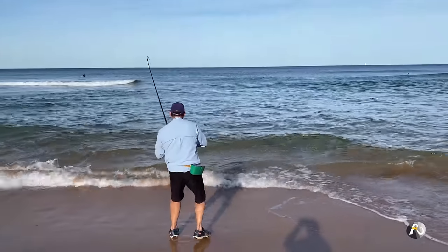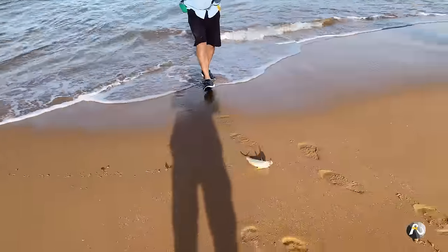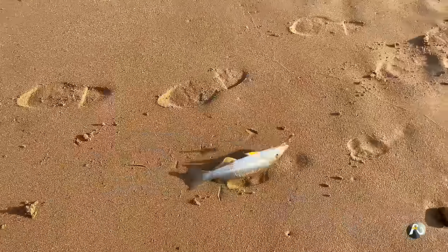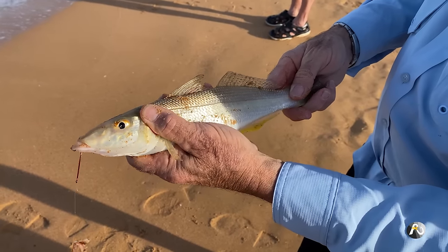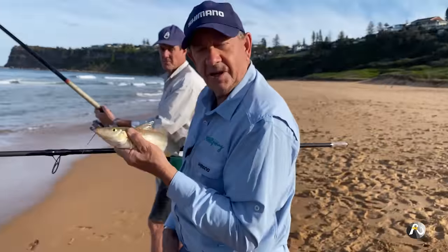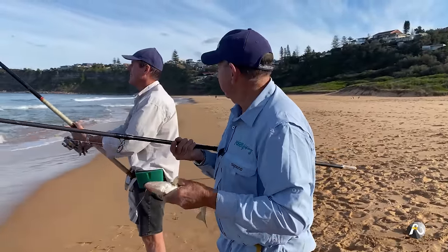Oh, that's a better one. Hey, Laurie, look at this. Look at that. That's much better. That's a lovely whiting. What a cracking whiting. Oh, my goodness. What a stunning fish. That's a good size whiting, right? That's absolutely beautiful whiting. We know all about whiting, don't we, Laurie?